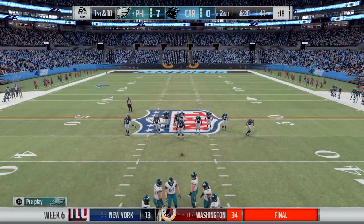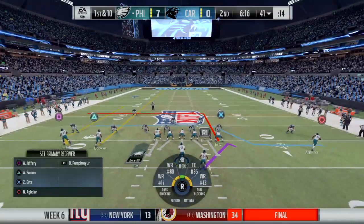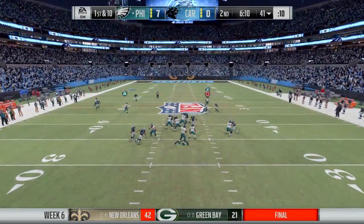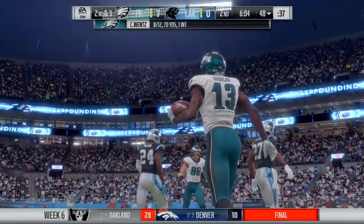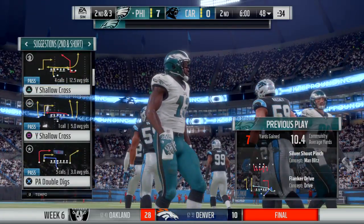Well, he hasn't made much of an impact in the running game thus far, and after that last run, not much is going to change in that area. He hasn't been able to get anything going, and really the offensive line not helping him much. Now Wentz completes it to Aguilar. And he'll get it out a couple yards shy of midfield at the 48. 7 yards to pick up on the pitch and catch.